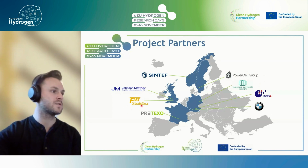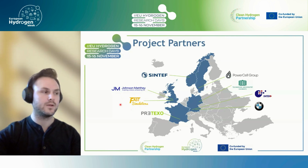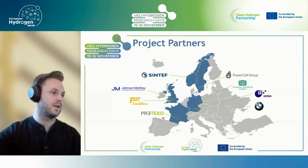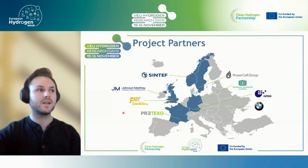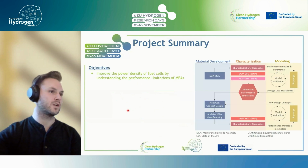Fast Simulations, these are a computational chemistry firm that have really been developing the model and the driving force behind the model that we're developing within the project. And Pretexo is a French company that's in charge of all the communication and dissemination within the project.